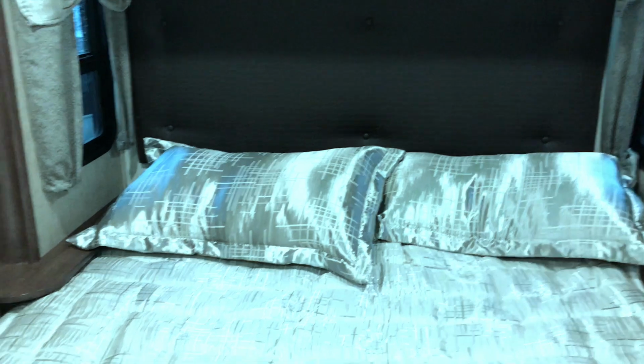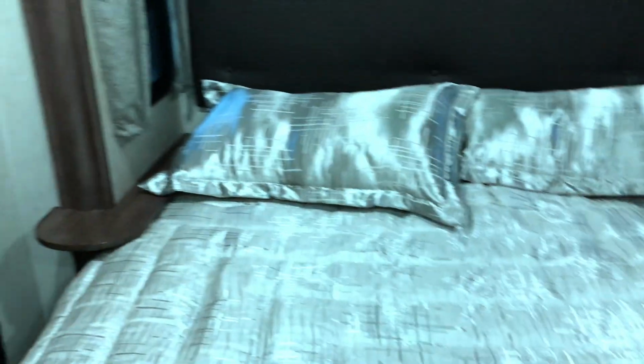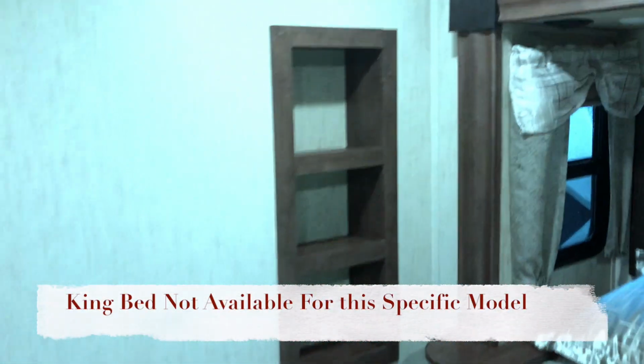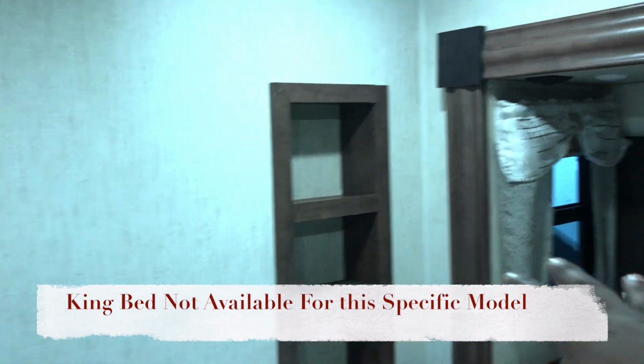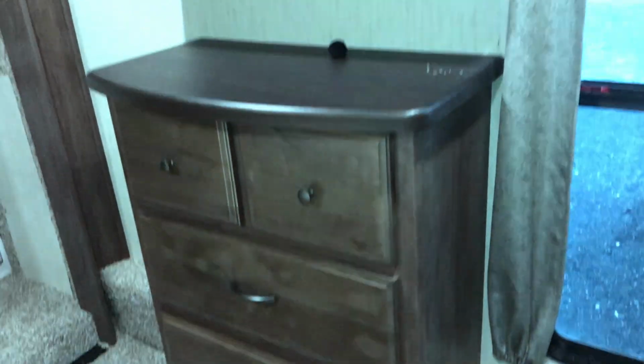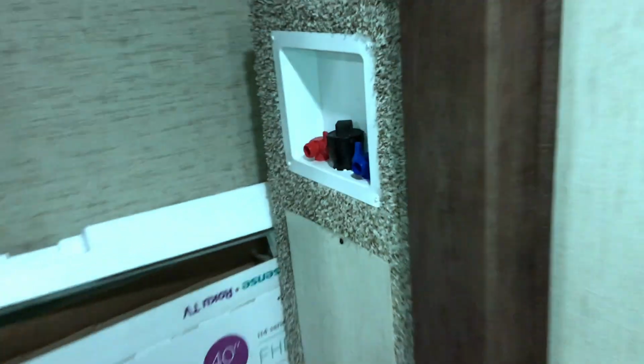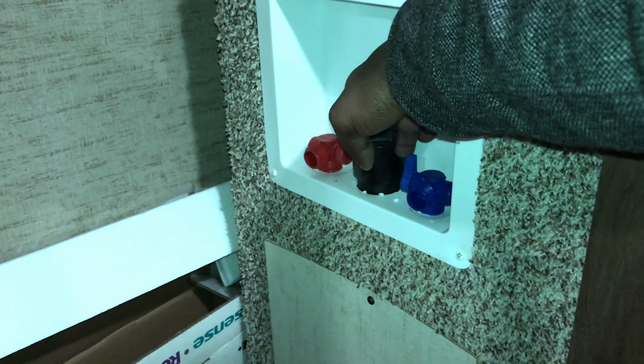Now, moving to the front of the fifth wheel, they give you a really nice bedroom. This is probably the average size of a bedroom. This is a queen bed, I can tell, but I believe there is a king bed option for this fifth wheel. I'm gonna close the door here. As you can see, they do give you some wall storage to the left of the bed. If you're looking at the bed, they give you some storage to the left, and they also give you a little dresser that has some drawers. You can add stuff there, and they do have washer and dryer connections in this fifth wheel.